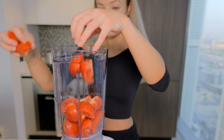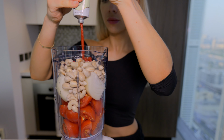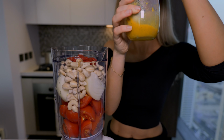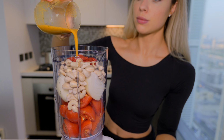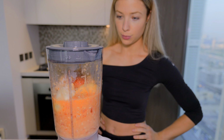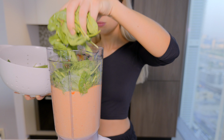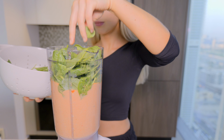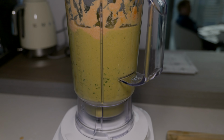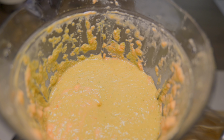For the pasta sauce, I'm putting tomatoes, onion, garlic, the cashews, tomato paste, as well as vegetable broth, which always gives so much taste. I'm putting all of that together into a food processor and then blend it well. To add some more vegetables, or especially greens, to that dish, I'm adding some baby spinach and also put some salt and pepper, and then again blending it all together until it gets this really nice creamy sauce.